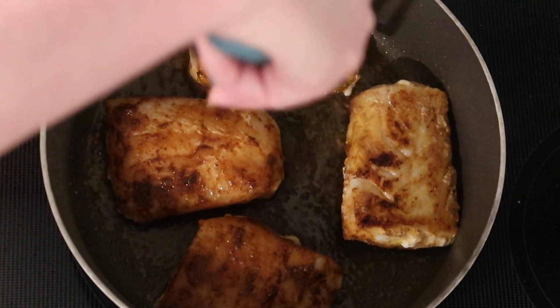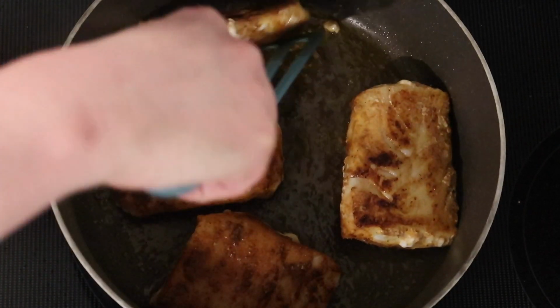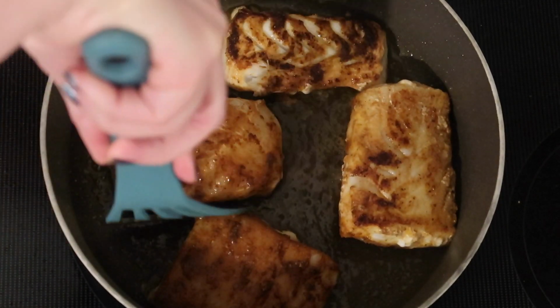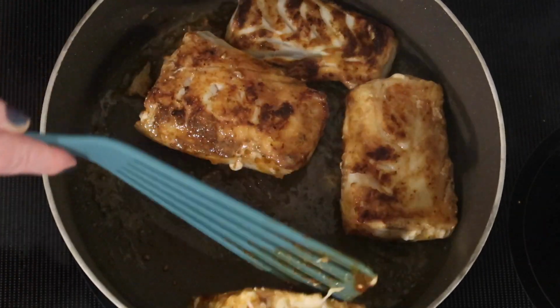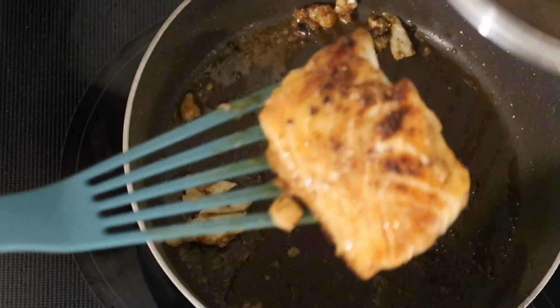And I'm not worried about this fish being perfectly intact or anything. It is staying pretty intact because it's a firm fish, but we are just gonna transfer this after we do it for 4 minutes on this side. Make sure it's nice and flaky, transferring it all to a big metal bowl.